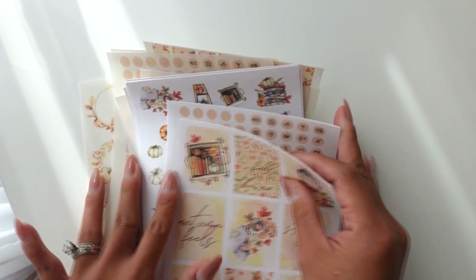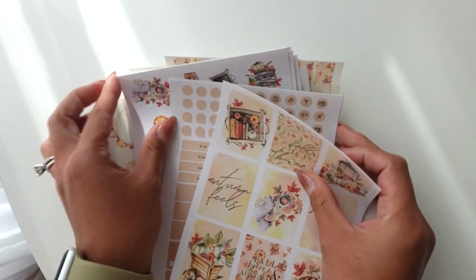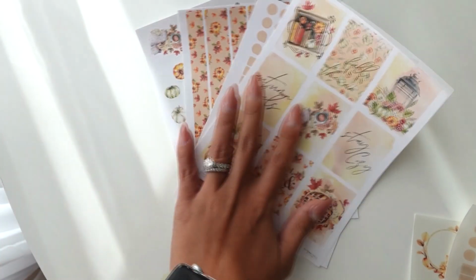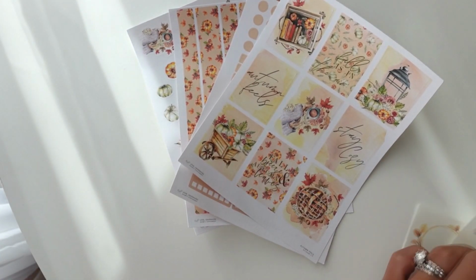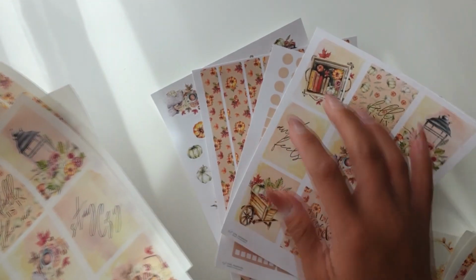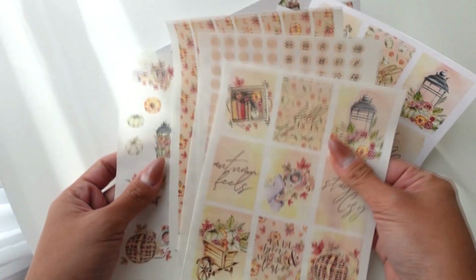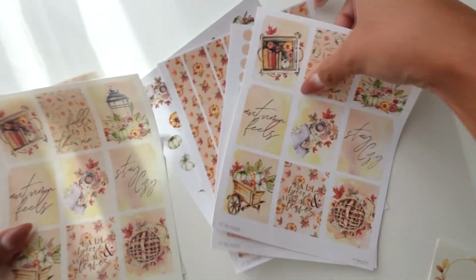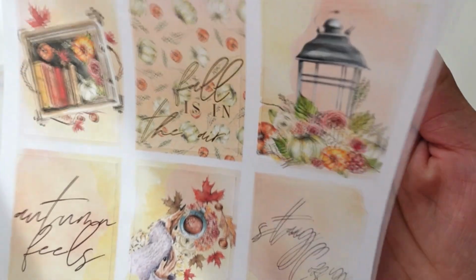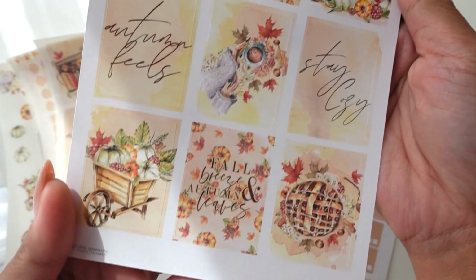Okay, last two kits right here. We have Autumn Feels, and I honestly didn't think I would love this kit as much as I do. It is beautiful. So you can see there, that is white matte, and this one's clear matte. And this is a 4-sheet kit, so this is what the full box looks like. I love the color scheme of this one. It just looks so nice and cozy.